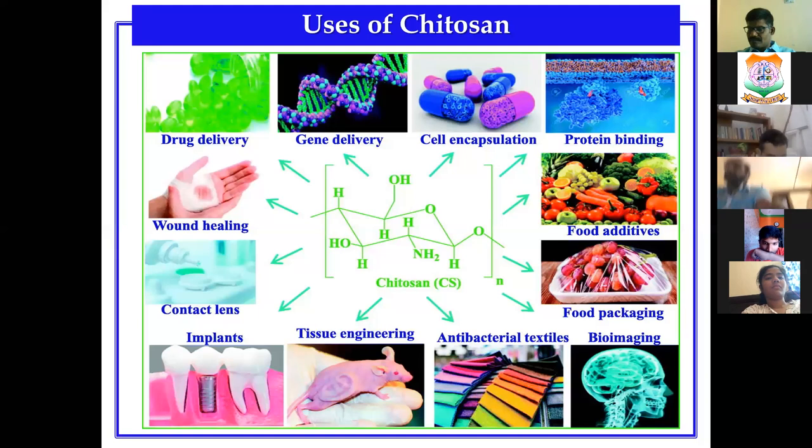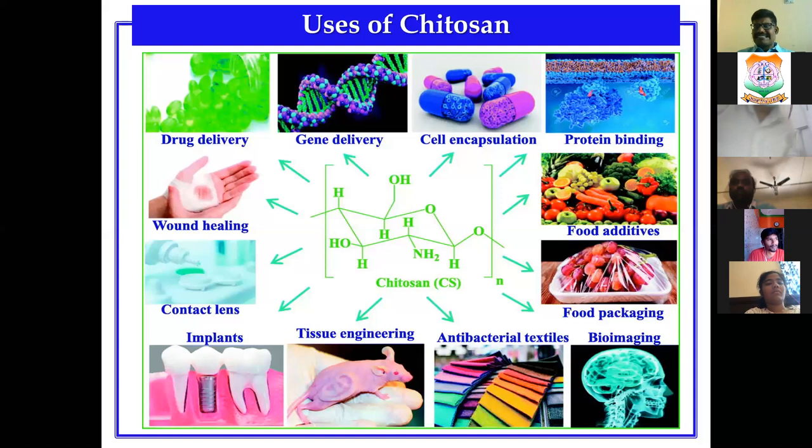If I see drug delivery, it is used starting from tablet excipients into nano drug delivery systems. It has been used in all dimensions of formulation in drug delivery systems, and can be utilized for making formulations for different routes, whether oral or parenteral, or ocular, topical, intravaginal, or rectal. Any kind of formulation can be developed using chitosan as a base material or as an excipient.